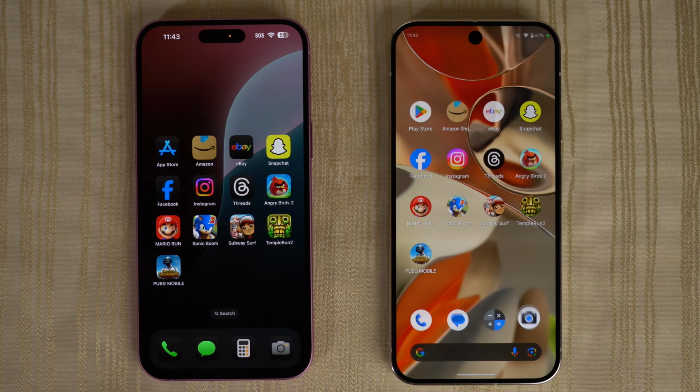Amazon. Ooh, very close. The Pixel slightly out in front. Slow down the video for me on YouTube, 0.25x, and let me know. Let's go ahead and click on this one. And we'll click on this TV here, a little bit faster on the 16 Plus on that step, and we can leave it there. eBay.